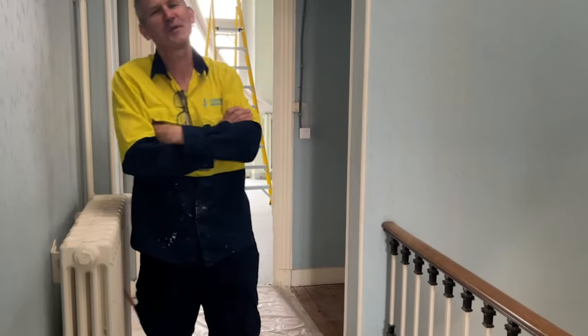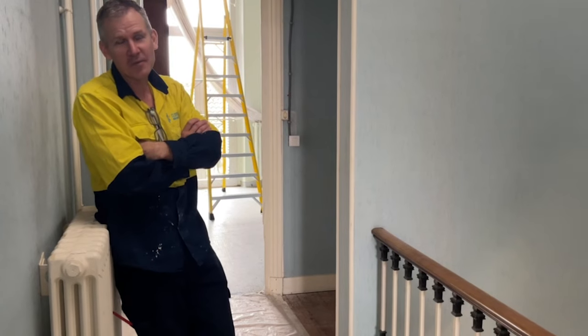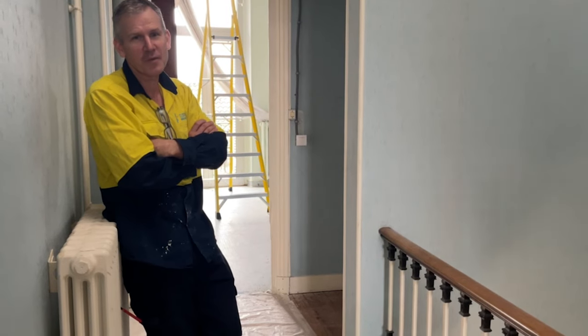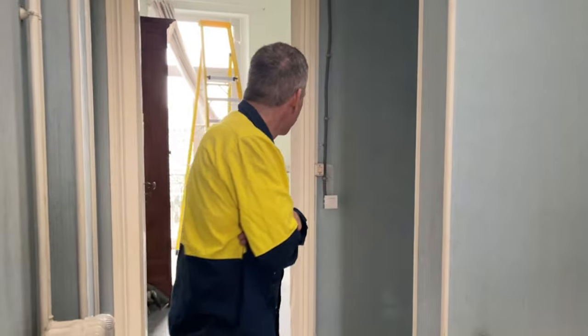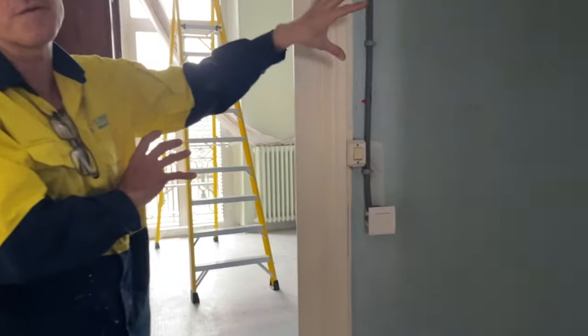So after a few days of hard yakka, we've installed some new electrical wiring all the way from the main switchboard all the way up ground floor, first floor, second floor. Brand new earth stake, which it didn't really have. Basically, we've tested and all that. We've just done a temporary fix; it's permanent wiring, but it's temporarily fixed.